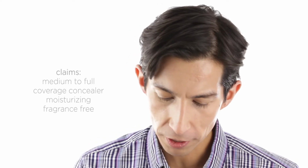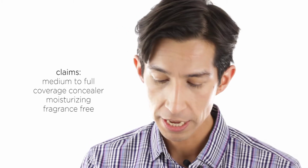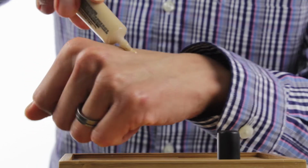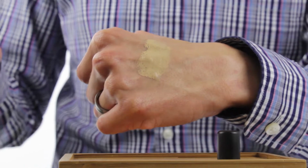Now, in terms of the formula, it is full coverage, or rather medium to full. It does kind of build pretty easily, but you get a lot of pigment out of this formula. And let's see if we can get some. Okay, so you can see that's a lot. And it builds pretty easily, so there's a lot of things you can cover with it.